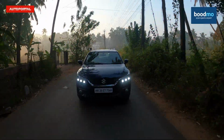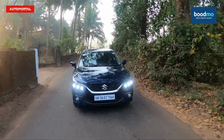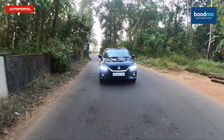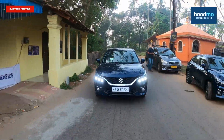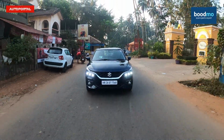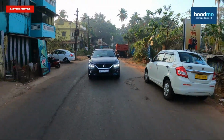Other than that, what is nice about this car? Ride comfort is good, engine refinement is very good, fuel efficiency has gone up quite well, and the overall cabin isolation also seems to be quite good. We've driven this car today across Goa. We drove it up the hills, and even on those small hilly sections, the AMT gearbox was performing very well. The technology works very well. The downshifts are quite good, and it works very well with this 1.2 engine.